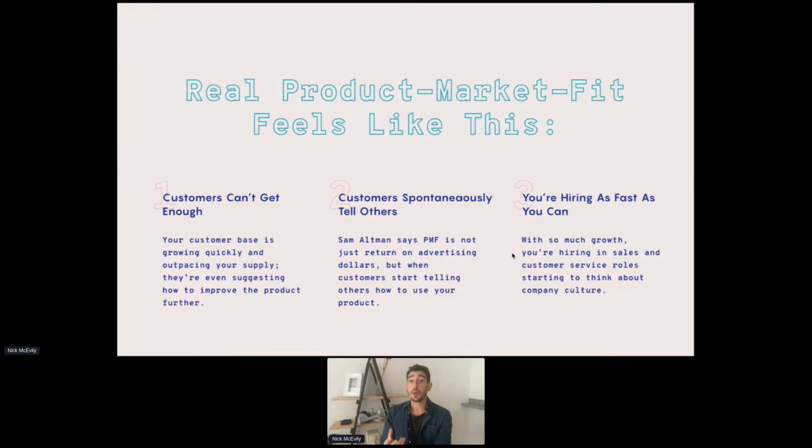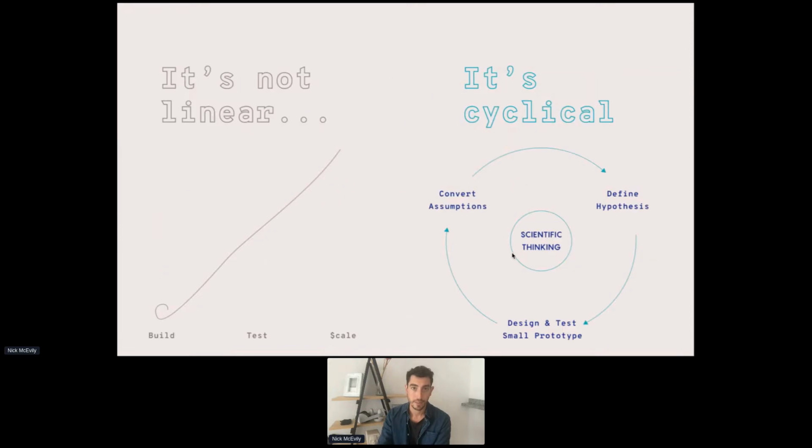You'll know when you hit product market fit. I think a lot of people will say, I think I've found product market fit, or we've kind of found product market fit, but you'll know. It's a feeling. Customers can't get enough of what you're selling. Customers are spontaneously telling others about it. And if they're not just evangelizing and sharing, they're teaching their friends and family members and colleagues how to use your product. That's the best. And you're hiring as fast as you can. You just can't keep up. So those are three for sure signs that you're finding or have found product market fit.